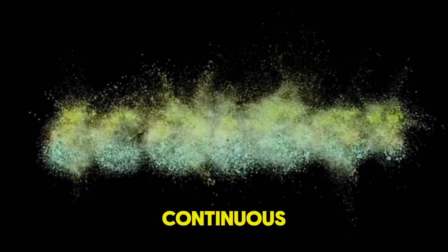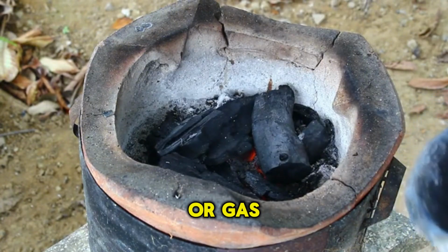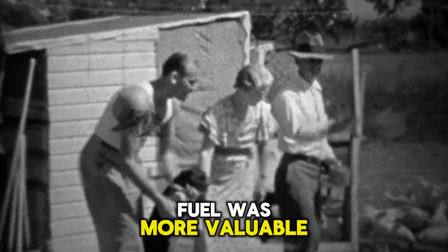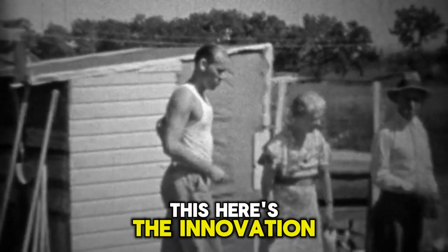Fuel. Continuous boiling for 10 minutes requires significant coal or gas. During World War II rationing, families couldn't afford it. Fuel was more valuable than food. The haybox solved this. Here's the innovation.